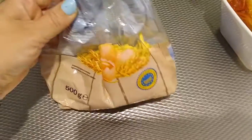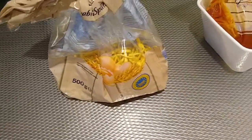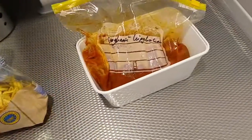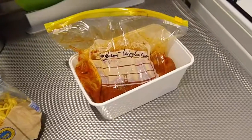And whenever Lidl has these on special buy, I always pick up a pack, and this is the last of that pack, though I still have a full one in the cupboard, because, like I said, I love these, and they're delicious with your homemade tomato sauce. They're absolutely wonderful. So let's get it made.